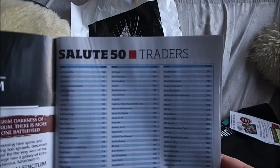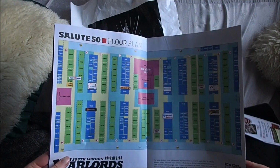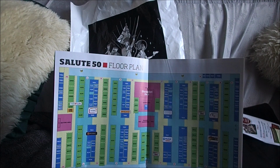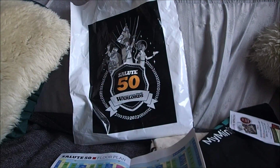Traders list. Don't know if you can actually read any of that. Here's the plan. And it seemed that there was less traders this year. Actually, there was in 2021 as well. I think there was much less traders than there was, shall we say, pre-COVID/Brexit. I mean, it was kind of better in a way because you could get around. It felt like the aisles were wider between the stalls, but also slightly disappointing that there was less people there.